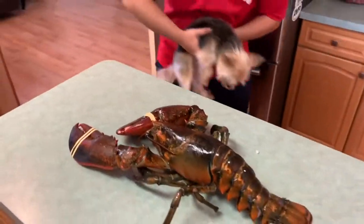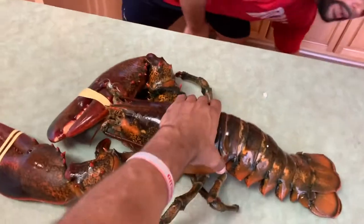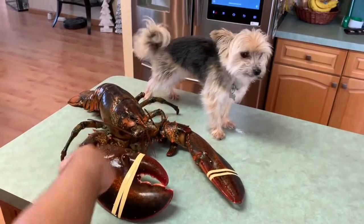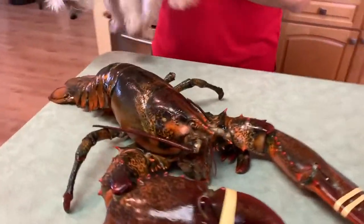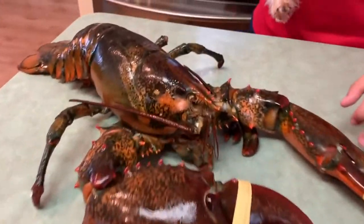Oh my god. Look at the size of this. Bro, show this true size next to Max, bro. You're right. Look at the size of this thing next to the dog. Look how big it is. 10-pound dog. 15-pound lobster. Bro. Look at the eyes, bro. We gotta measure this thing. Bro, I'm spooked. I wanna measure how big these claws are, bro.